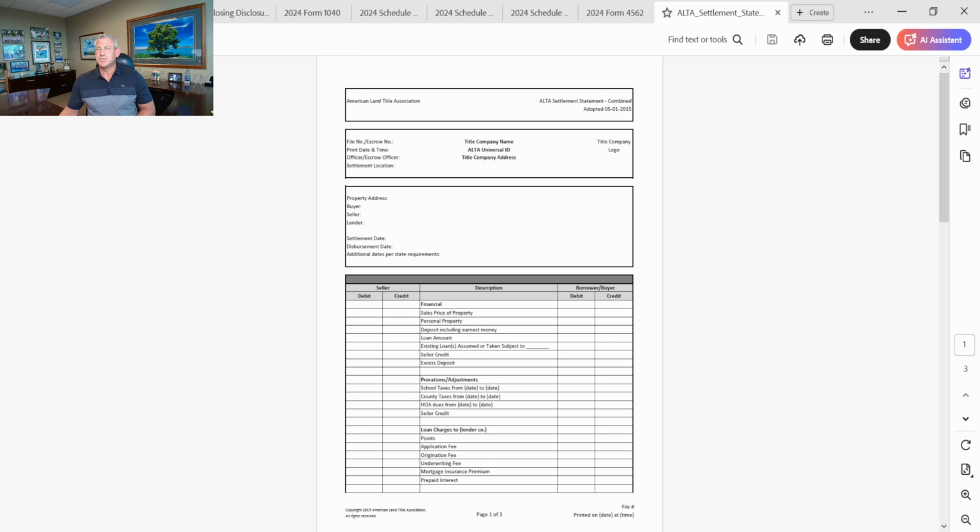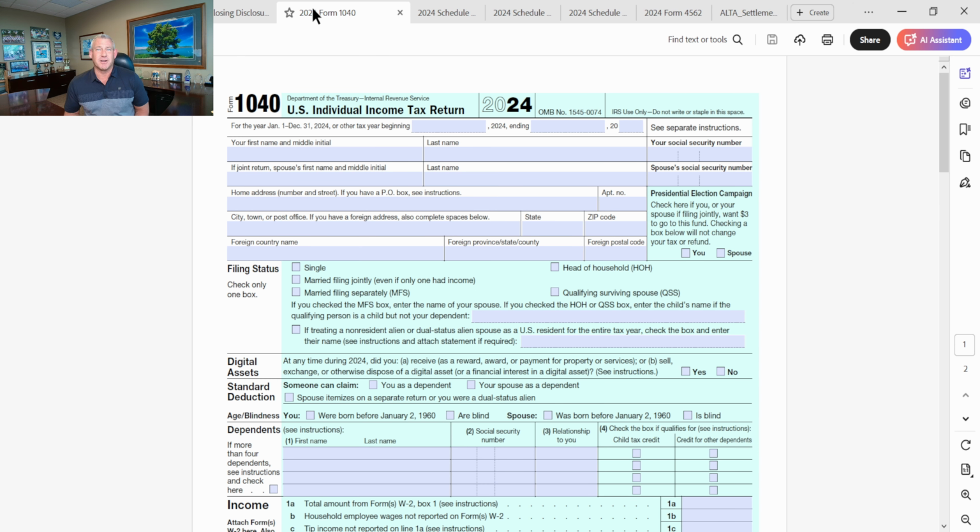Okay. So after we receive the final numbers of the closing disclosure, now you're going to want to understand what a tax return is. We call it a 1040. A 1040 is the federal tax return that you can see here on this screen that will talk about your name, your address, your information, how you file. Generally speaking, this is the form that everyone uses to file their taxes with the IRS.